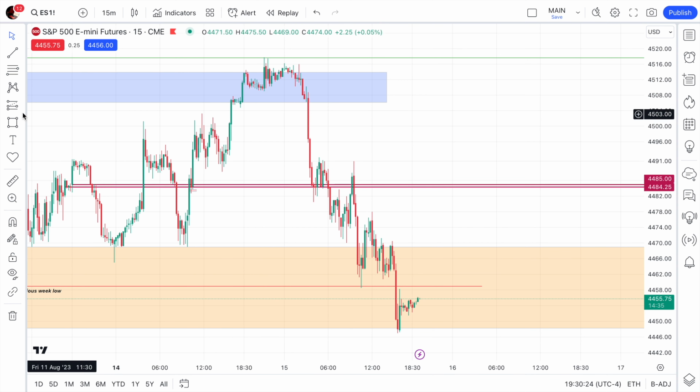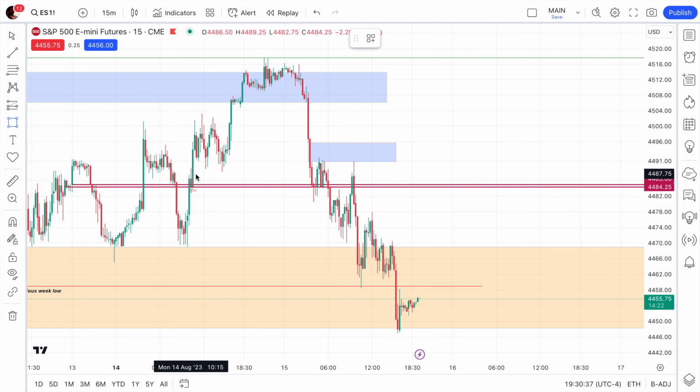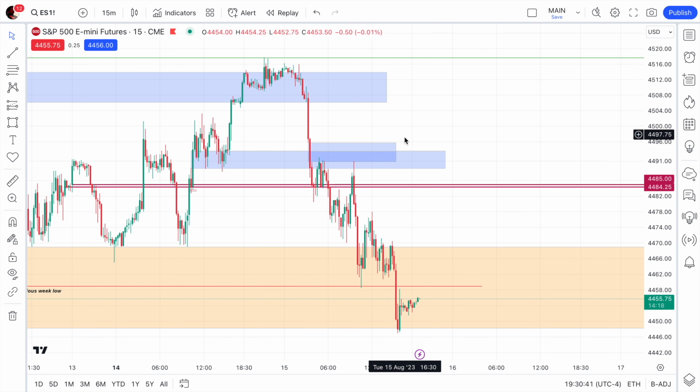So these two highs right here are both anchored on this 15-minute imbalance right here. You see how we trade up into it here and then smack the low of it and trade off. And then also we have this 15-minute inversion fair value gap. So I'm going to take this off here. You see the beautiful precision on that.